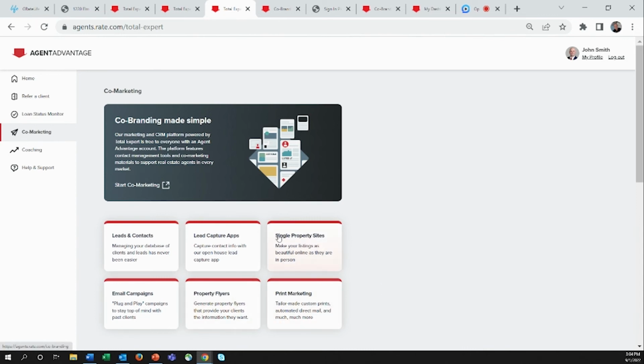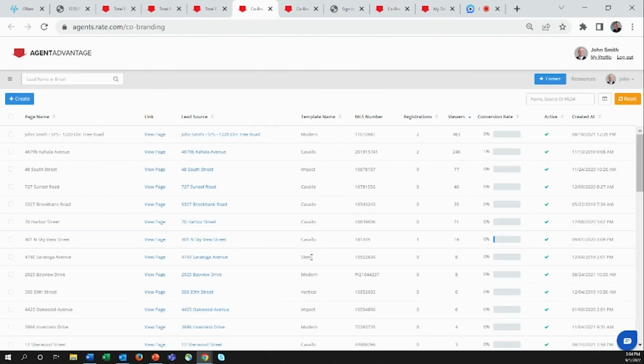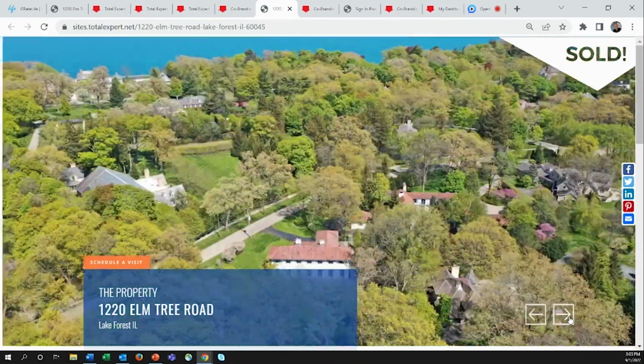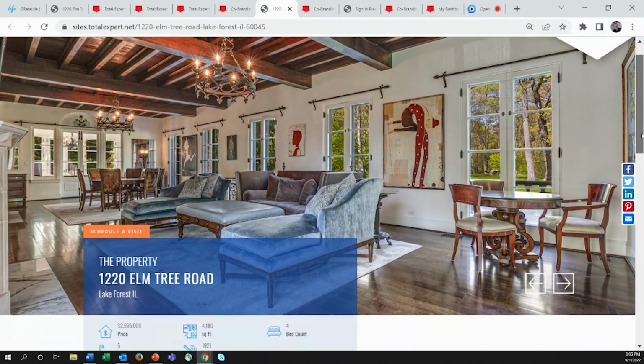The last one is the single property websites. Again, a cool way for you to create a website specific just to your listing. A little different than going to realtor.com or Zillow, but here is an example of one of the websites. It will pull all the listings from the MLS. You can choose or sort these as to which ones you would like to use.